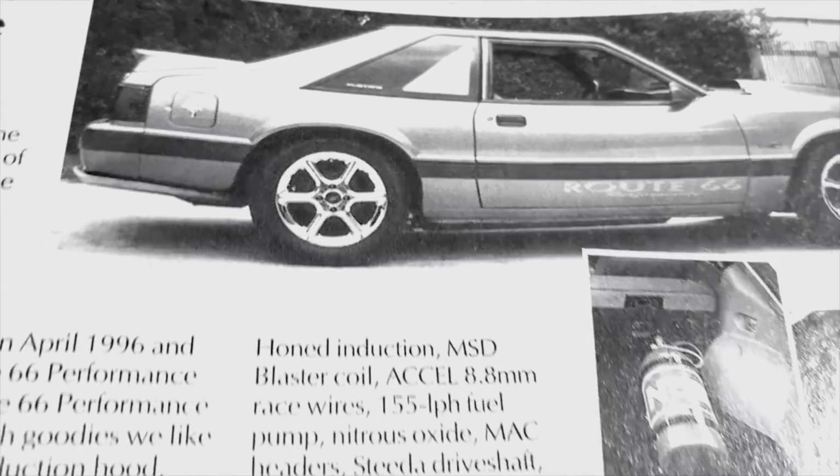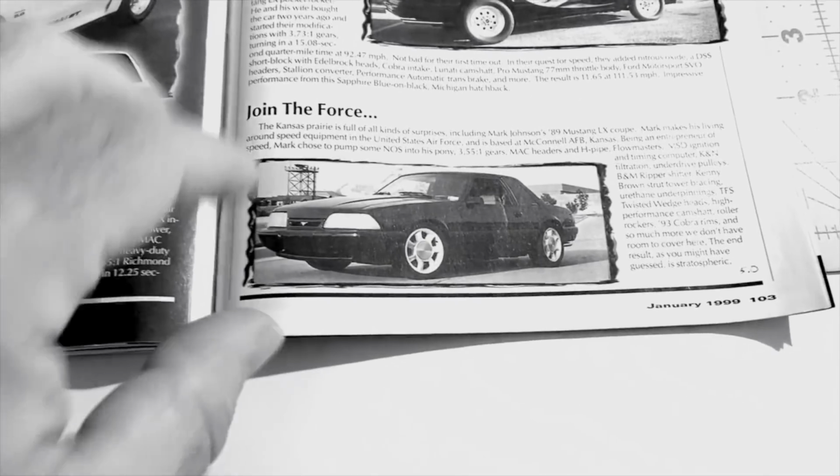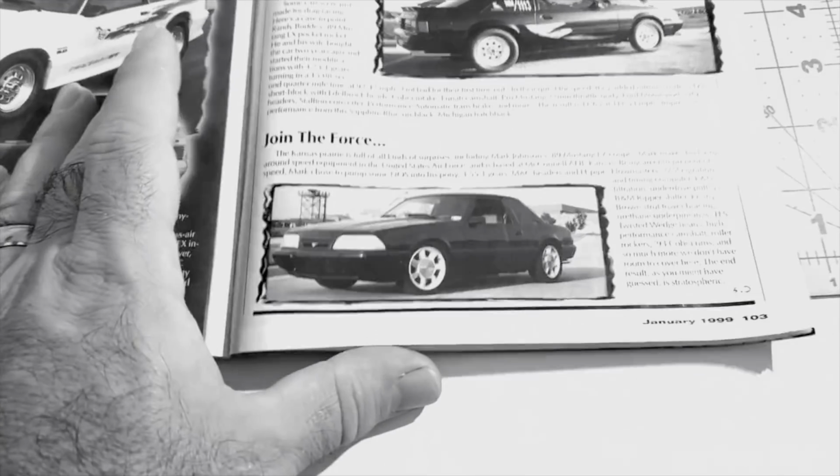Those wheels, those are like some primes, do not belong on a Fox body. Never did. Coupe with a set of 93 Cobra wheels. Pretty cool.